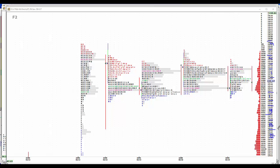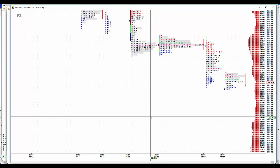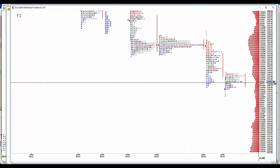Gold. With interest rates going up, gold becomes a less attractive investment. And again, the problem is that you have to liquidate assets to eat when you own gold. So right here we got the low volume number at basically 1246.